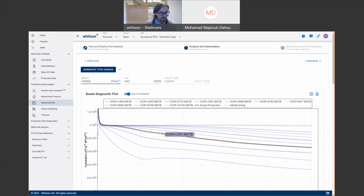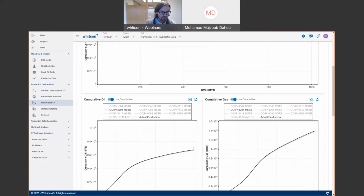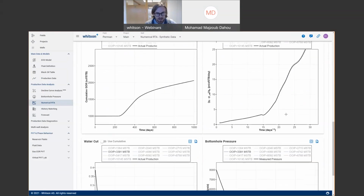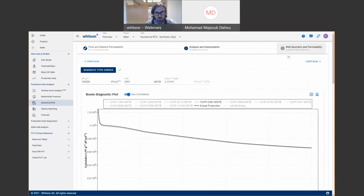And then if I want to, I can just make sure that I either remove that particular stem, or I can do the opposite, where I just want to keep that particular stem in all the different plots and look at how the fit is. And as this is a synthetic case, we know that it's doing a very good job in all the plots.